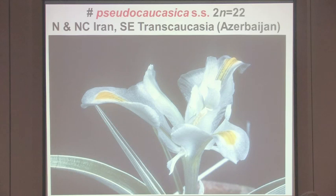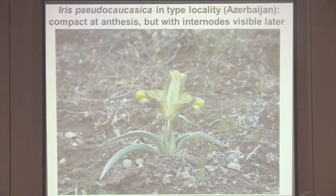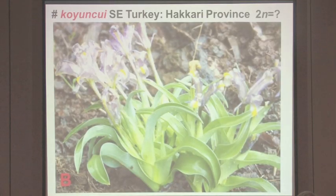Pseudocaucasica, which is complex and we're just beginning to understand it. 2n=22, with a very limited distribution, and after flowering their internodes are visible in the stem, so the stem elongates slightly when the plant is in fruit. There it is in its type locality in Azerbaijan. Koyankui has just been described by a Turkish botanist, but he won't let me have material, so I can't study it. And so whether it's related to Pseudocaucasica in the strict sense or Pseudocaucasica, I don't know yet.